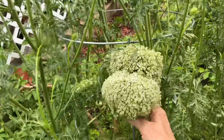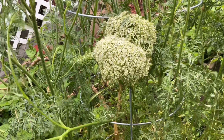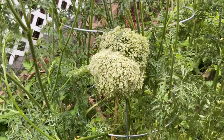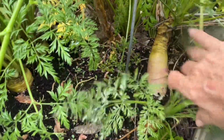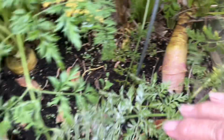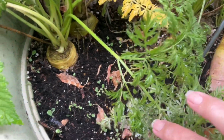Because I have carrots from the front yard to the backyard. I love carrots. And I always let some of my carrots go to seed. Now, nobody believes these are carrots, so I'm going to show you they are. We're going to go down to the bottom of this plant. And what do you see? Carrots. There's multiple carrots in here. And look at the size of them, because I let them go to seed.